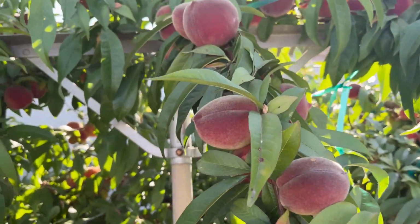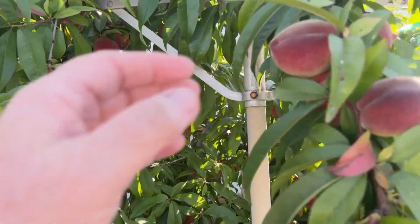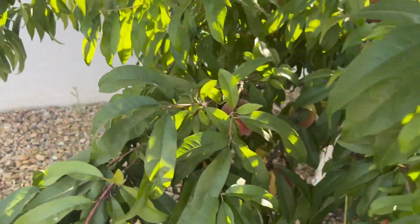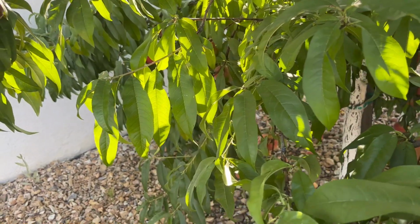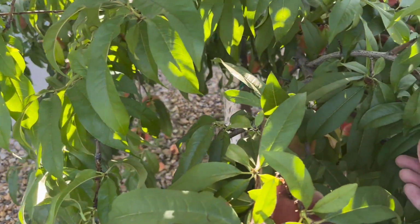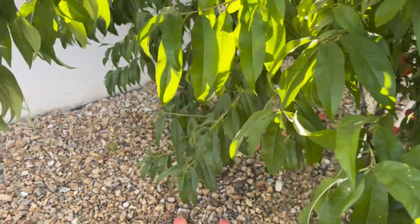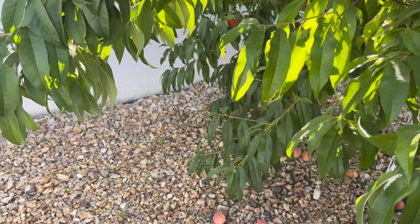So this is my Hancock peach. These peaches started ripening within the last week. Now they're not all ripe. You have to kind of go through and really check them. They're just starting to ripen, and some of them are definitely ready to pick. I've been trying to come out in the mornings and check to see which ones are the most ready. And there's a really nice ripe one right here.